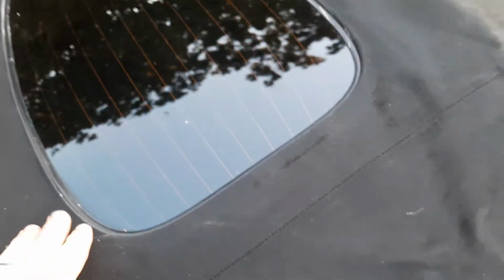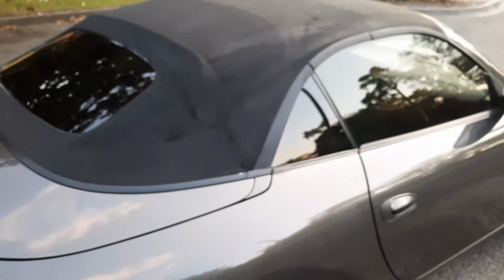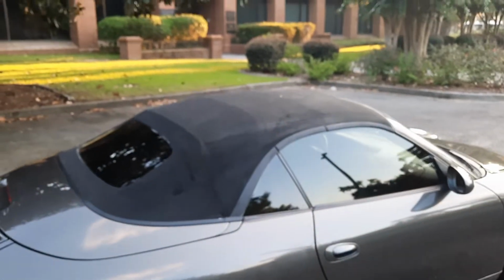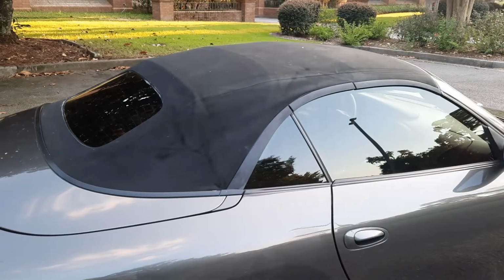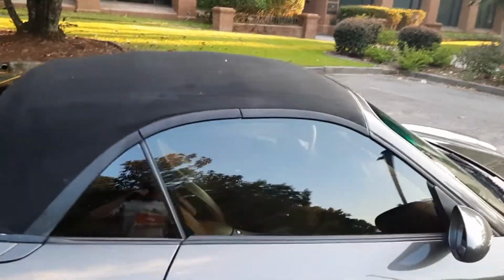The window's sealed in properly. Does not leak. We get crazy rainstorms down here. Crazy, crazy rainstorms. Car has a nice tint to it.